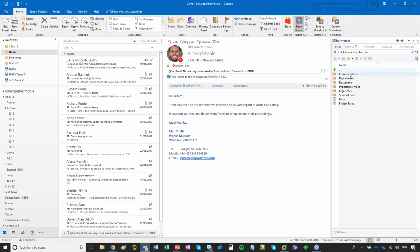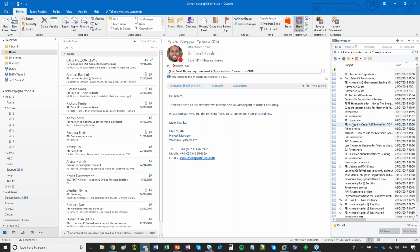So for example, if I go into this correspondence library, it may be that there's a whole load of other content in that particular library, but because I don't have permission to access it, I can't see it. So again, you can control who can see what information is stored, how it's managed, and how it is utilized.